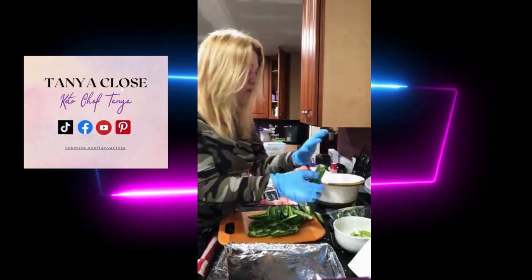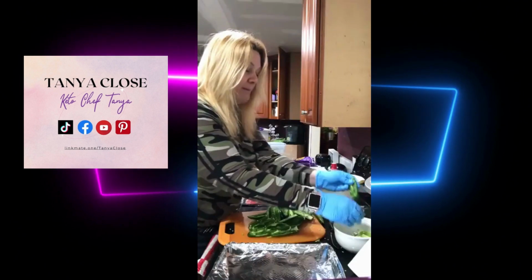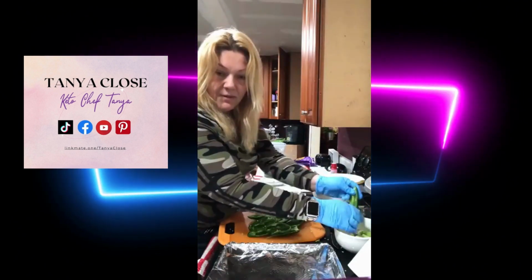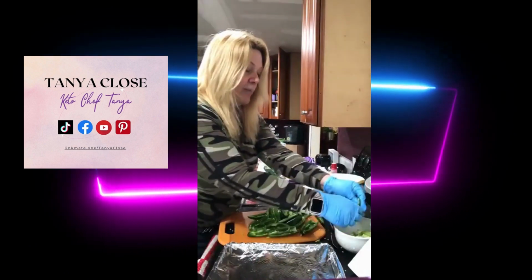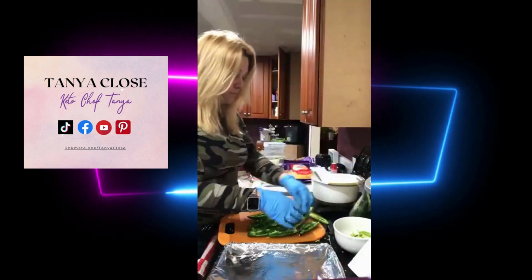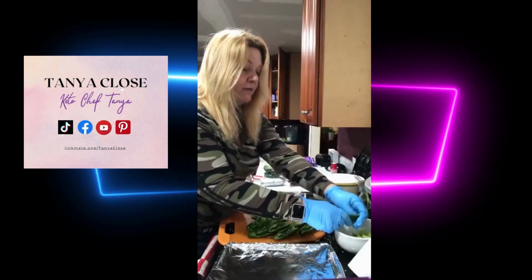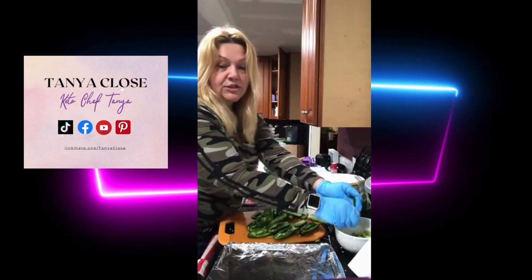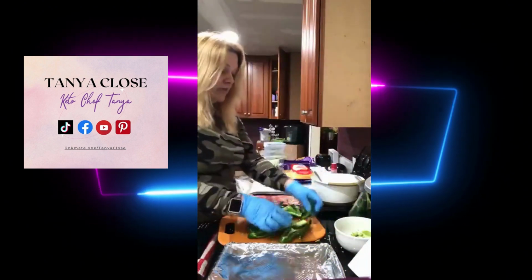I saw that companies are starting to make them, but they're so expensive. I would rather just buy the bag of jalapenos like this and make them myself. It doesn't take that long. The most time it takes is gutting them out.